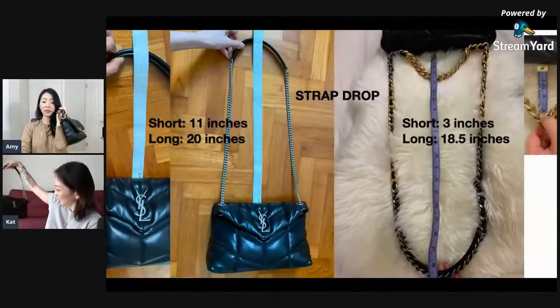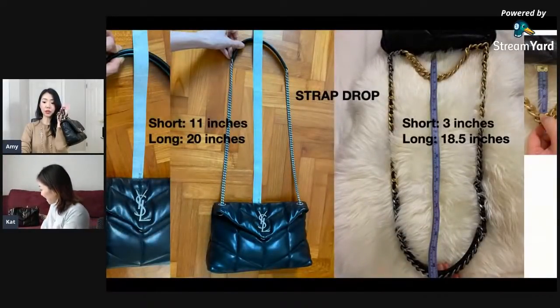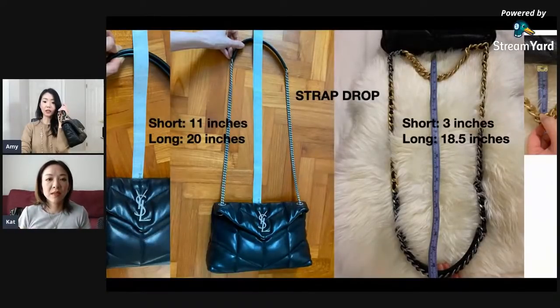And then we also measured the strap drop for you guys. Kat's bag is a little longer both ways. So when you wear it on the shoulder, it's about 11 inches, and then the longest length is 20 inches. So that's a pretty good drop. It's pretty average.